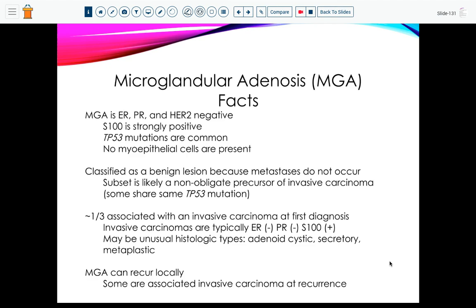A subset of microglandular adenosis is likely a non-obligate precursor of invasive carcinoma, and indeed, there have been cases where the microglandular adenosis and associated invasive carcinoma had the same TP53 mutation. About a third are associated with an invasive carcinoma at first diagnosis. The associated invasive carcinomas are typically also triple negative. They're also S100 positive, and they may be of unusual histologic type, such as adenoid cystic, secretory, or metaplastic carcinoma. MGA can recur locally, and some are associated with invasive carcinoma when they recur.